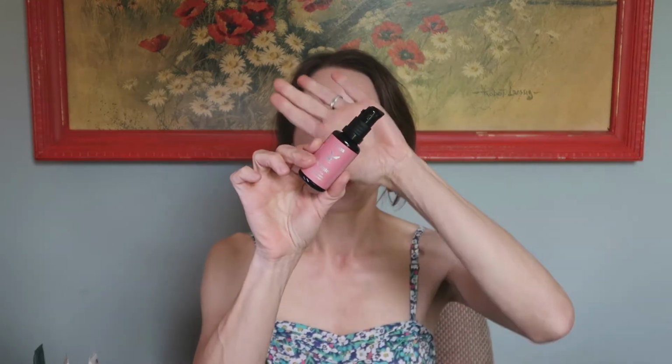So first up we have Soiree. I'm sorry, Potency. This is actually my second bottle. The first bottle I got of this came in, I believe, a Beauty Heroes box in May of last year. And I really enjoyed it, obviously, because I bought another one that I have right here.